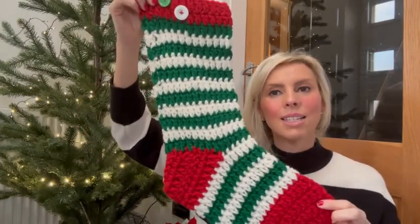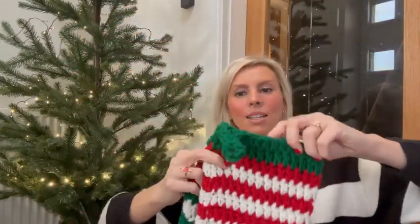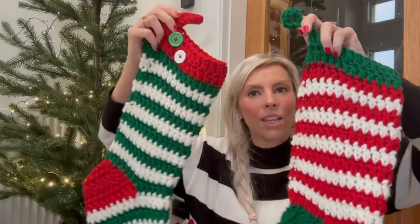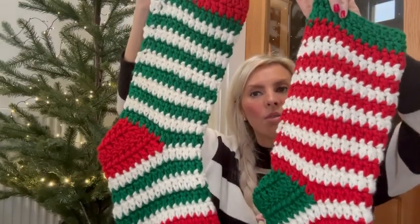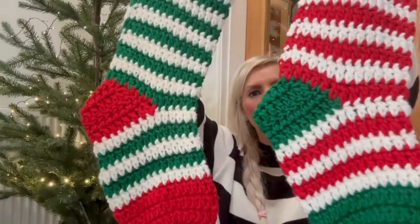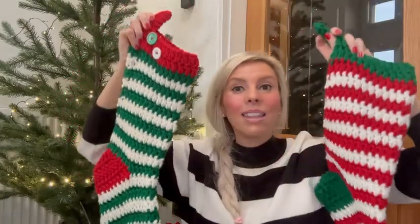But yeah, so that's the one, and this is the contrast, so it's basically the opposite. So the cuff is green on this one, then we've got red and white stripes instead of red and green, and we've got a different colour heel and toe. But yeah, they're lovely, aren't they?